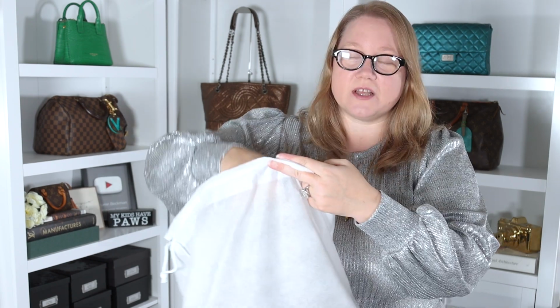Also, I love the colors on it. You'll see why. Here we go. I'm gonna stuff this so it'll look better. All right, that looks better, I think. This is a Tory Burch bag, and it is in real rabbit fur.